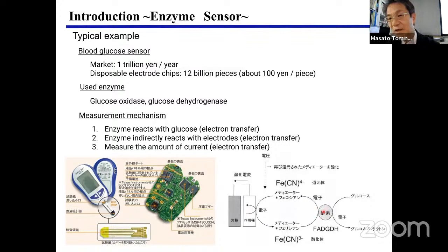This is a photo of this disposable chip. This is the detection part. The surface of the electrode is modified with the enzyme and the mediator, the electron shuttle material. So the enzyme can react with glucose in the blood. This enzyme oxidizes glucose, which means this enzyme takes electrons from the glucose. Then this enzyme gives electrons to the mediator, and then this mediator reacts with the electrode.